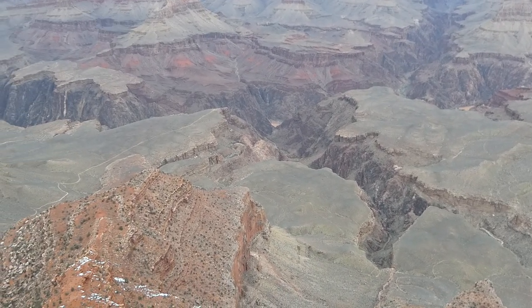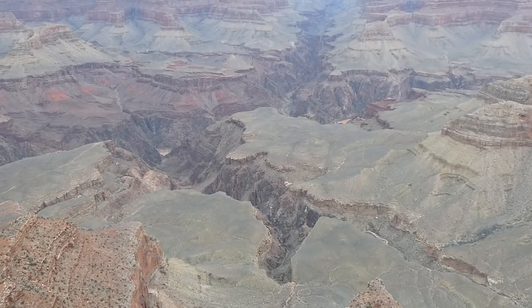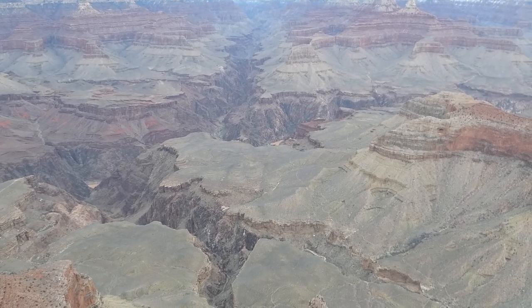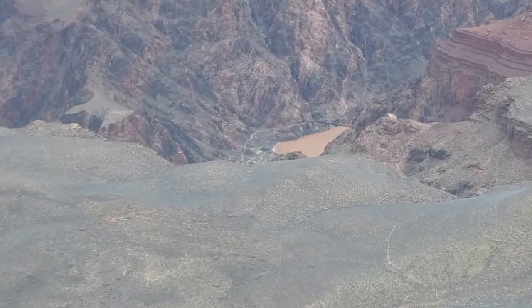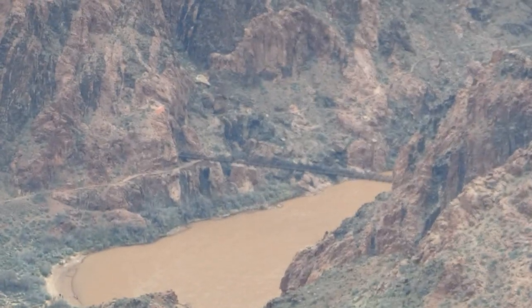I don't know if you can see the Colorado River down there. But let me close in on the Colorado River and this bridge that goes across. Alright, here we go. I think you can see the bridge right there.